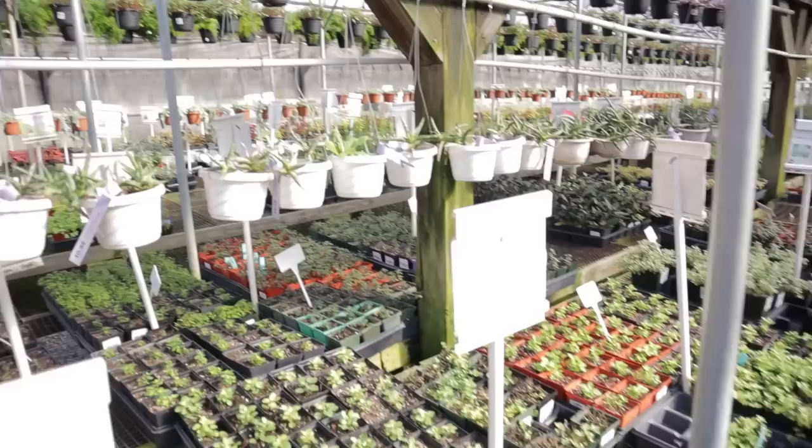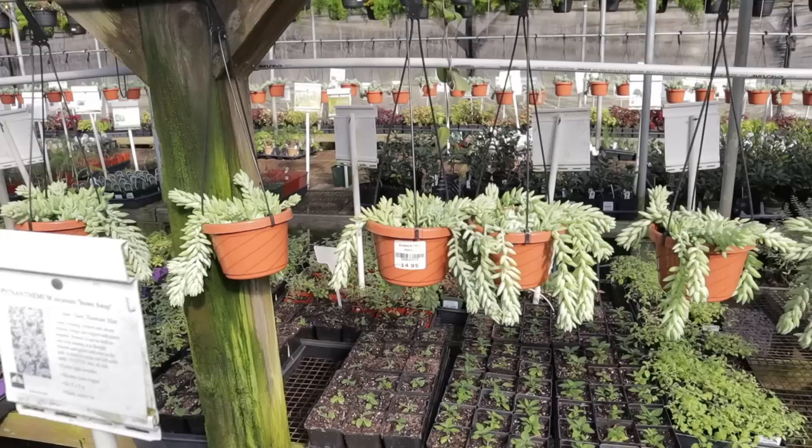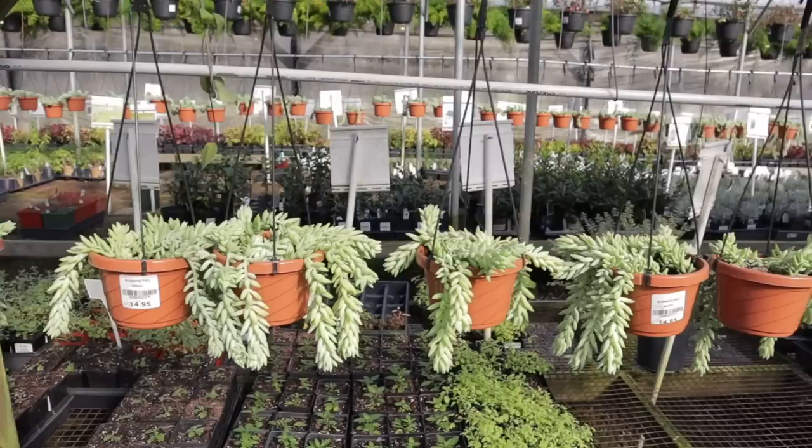It looks like they have some snake plants here, some samurai snake plants. They're $10.95 in these hanging baskets. Some burro's tail here, $14.95, and they're really nice large size baskets, so healthy. I'm always impressed by the health of the plants at this nursery, the price, the size, the selection. I mean, it's always amazing.